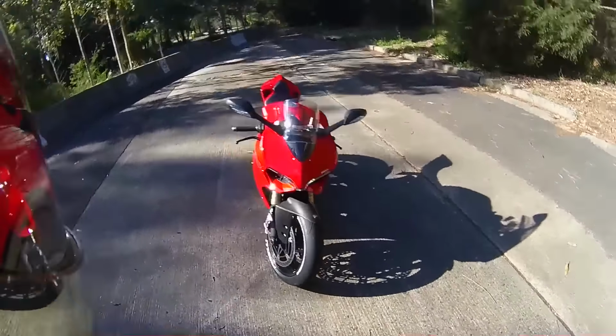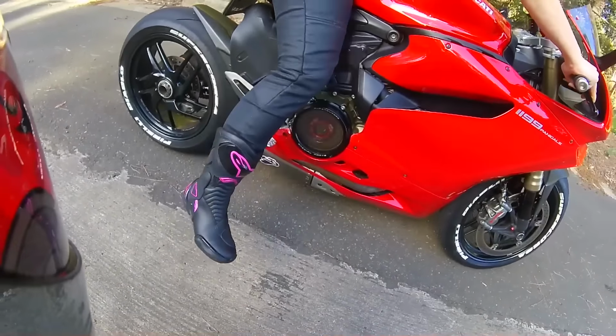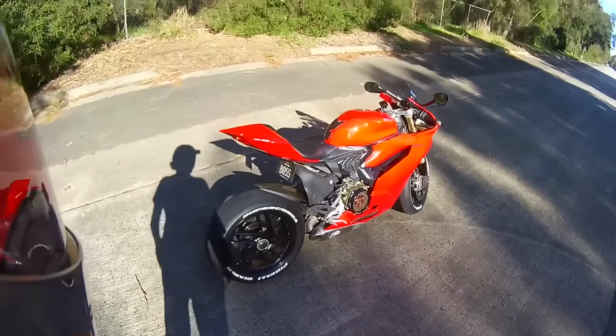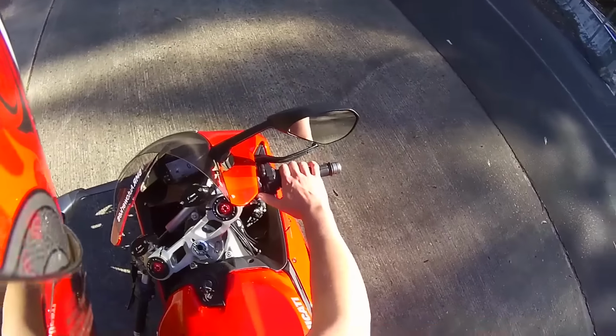It's got Brembo brakes, very powerful. There's the clutch there. Look at the clutch spin on that Ducati. Very nice. And I absolutely love the single-sided swing arm on these bikes. So nice. Start it up so you can hear it and do a bit more runs on it.